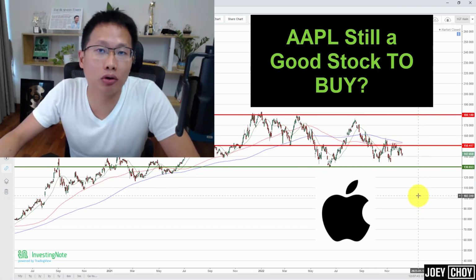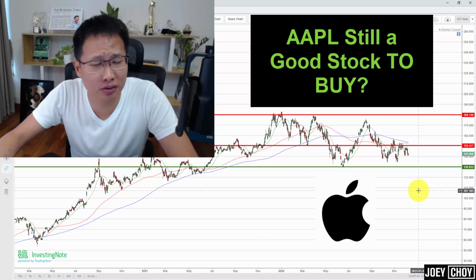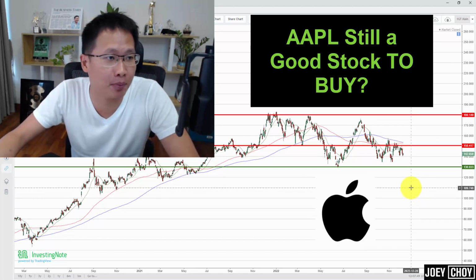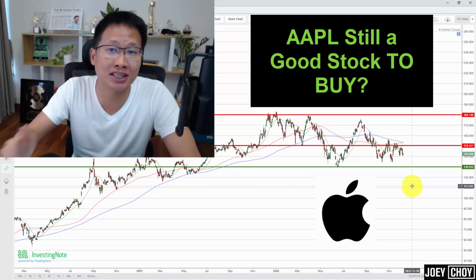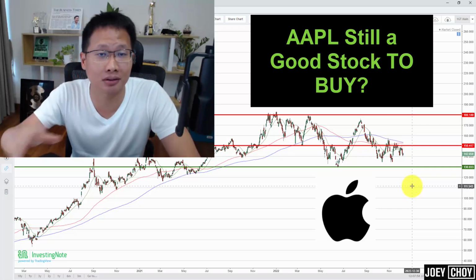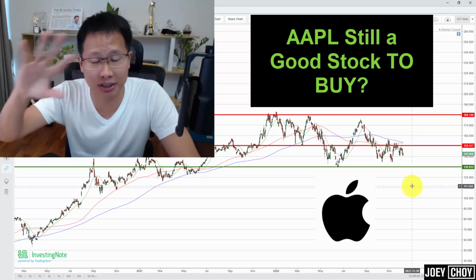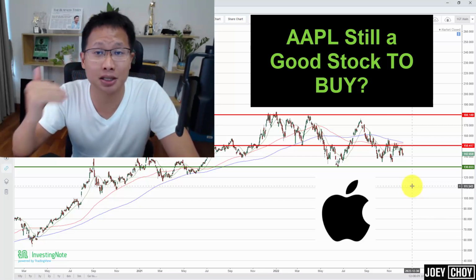So what is the outlook for Apple as we head into 2023? We're at the end of 2022 already, and Apple is one of my favorite fundamentally strong stocks that has also unfortunately seen selling since the beginning of the year, when we saw selling in the tech sector, the Dow Jones, the market, all selling down. Apple got affected as well and traded down to some of those key support levels.